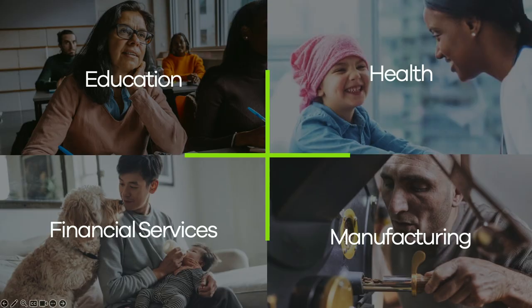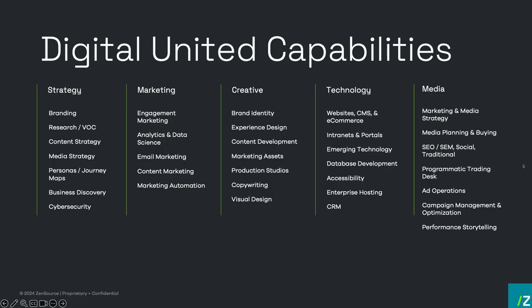So we focus primarily in health, education, financial services, and manufacturing, and together with our companies, we do everything through strategy, marketing, creative, tech, and media.